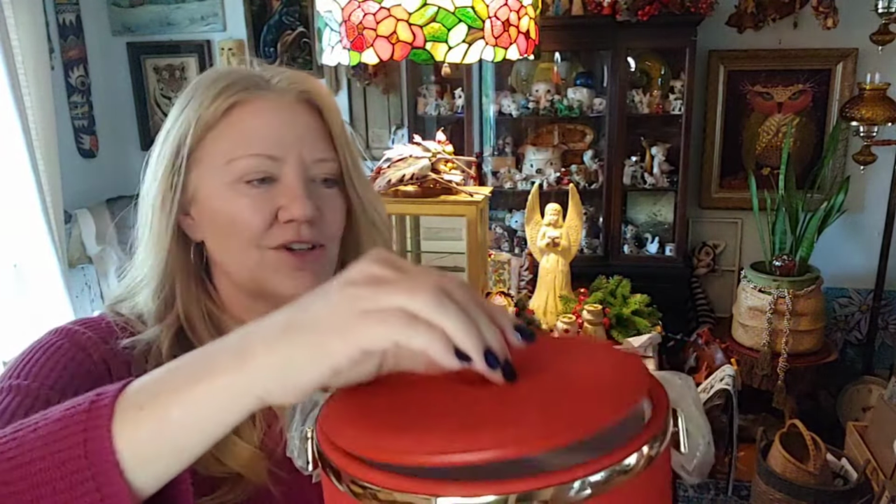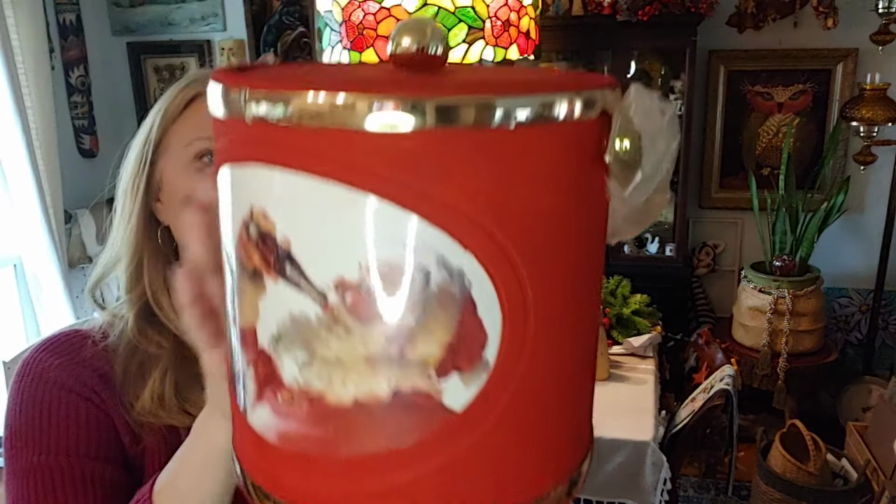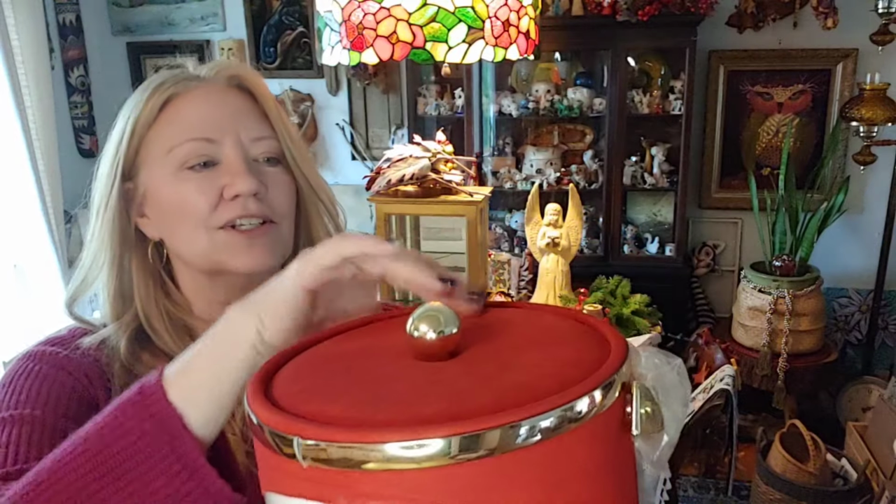The interior is good. I don't know what you would call this, almost like a velour. It's not a velvet. Is it like a velour? I don't know. But it's a really cool texture on the bucket itself and the lid. Love it. Great for the holidays.